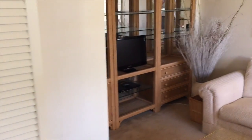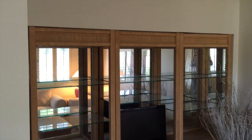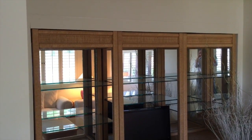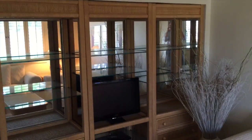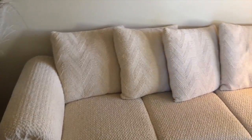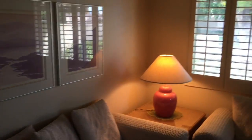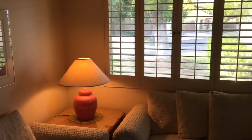Now, I was saying this could be a third bedroom, and probably is still considered that. I'd have to look at the listing. But that inset where the rattan shelving unit is located would be where the closet would have been for this room, which would make it a bedroom. However, it works exceptionally well as an office, or you could do a media room. It would be very nice.